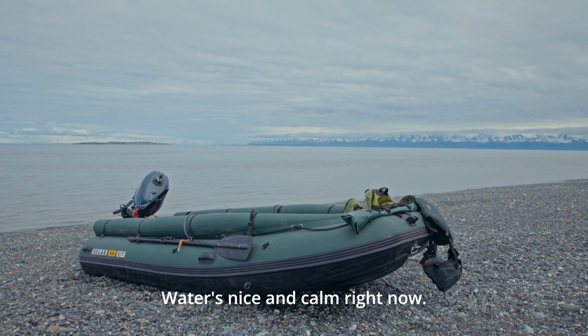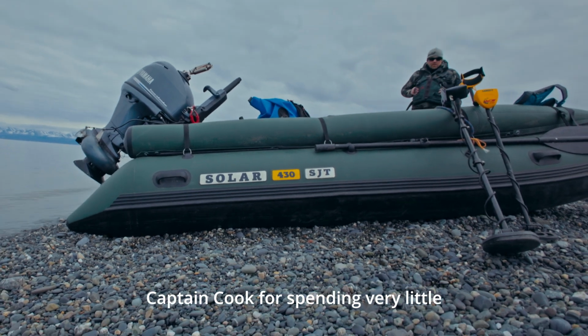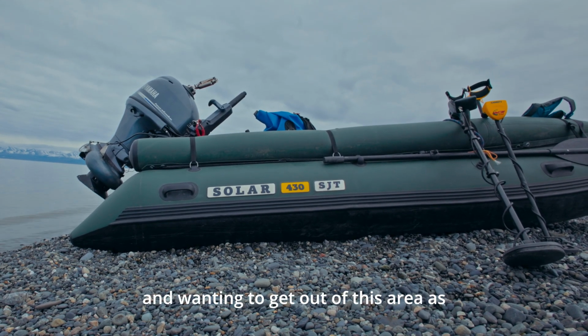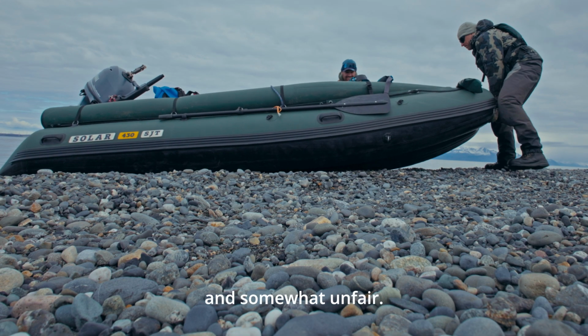The water's nice and calm right now. It was definitely a lot more choppy and rough. When we came around into Alaska, people criticize Captain Cook for spending very little time around this area and wanting to get out of this area as quickly as possible. Although those things are true, they're also somewhat taken out of context and somewhat unfair.